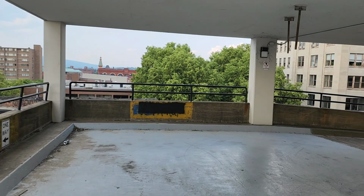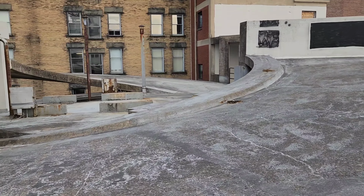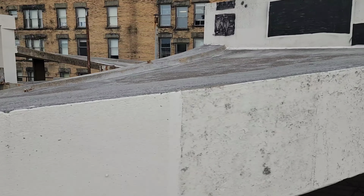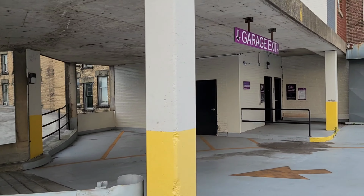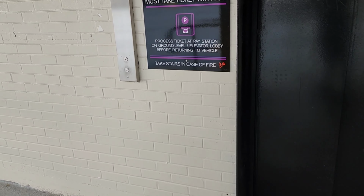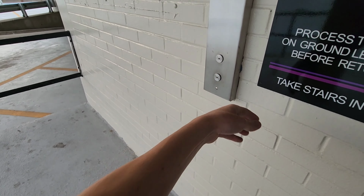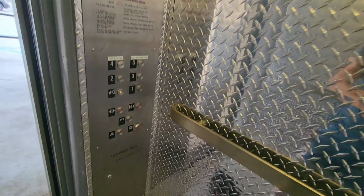Times Tower? And then it goes all the way down, which is really bumpy, so I guess for traction. This is the exit. And now we're gonna go down this creepy elevator again. As you can see, it's old style doors. Diamond plating. Go to G.